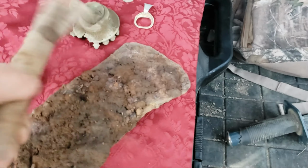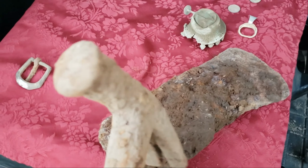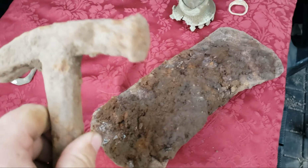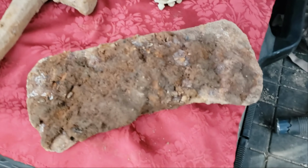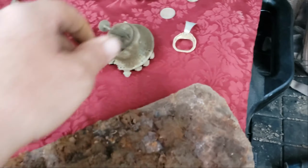But anyways, I got this hammer. I'm guessing that's a blacksmith hammer. It might be a farrier hammer. I love that hammer. That is cool. It's definitely old. It's iron all the way or halfway down. And I got that huge axe head. So we don't know if the farmer here was a lumberjack or a blacksmith or a farrier.